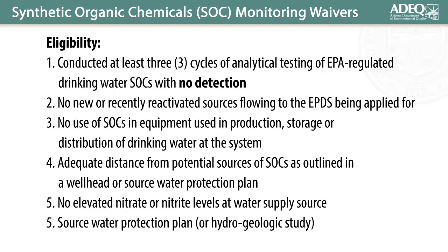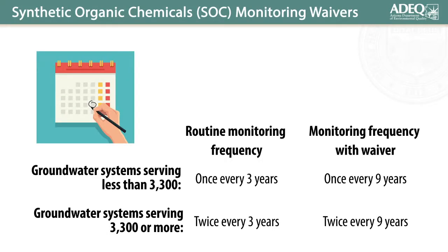There must also be adequate distance between the sources and any potential sources of SOCs, as outlined in a wellhead source or source water protection plan. Additionally, there can be no elevated nitrate or nitrite levels in the water source supply. If an EPDS at a groundwater system is approved for an SOC monitoring waiver, the required monitoring schedule would be reduced to once every 9 years for those serving populations less than 3,300, and twice every 9 years for those serving populations of 3,300 or more. ADEQ has opted not to approve SOC monitoring waivers for surface water systems.